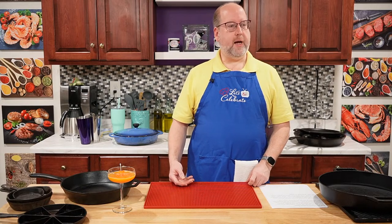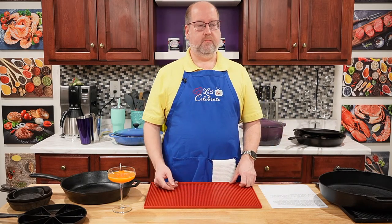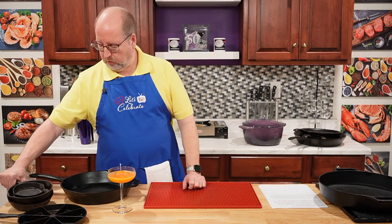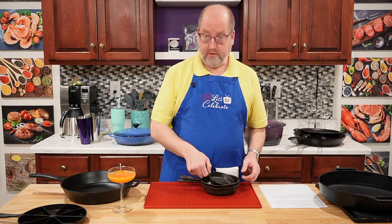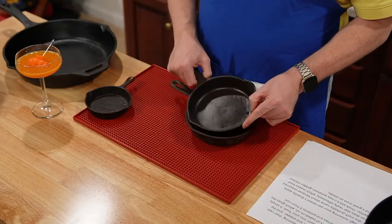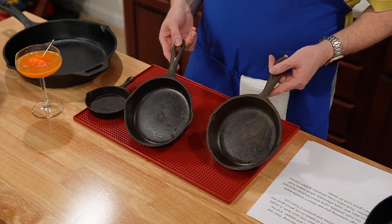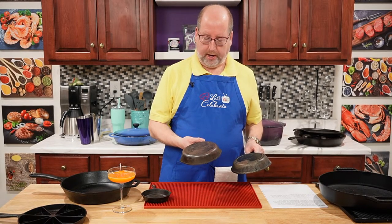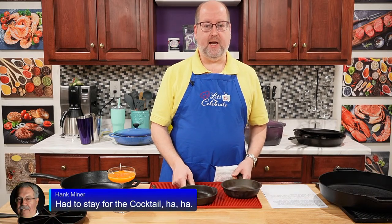So, back to cast iron. It comes in various shapes, sizes, uses, colors, everything. Speaking of older things, I have some here that a friend gifted me. I've never used them. I'm going to have to give them a good cleaning. They're these little handy pans. I don't know who makes them. Oh, this one says Wagnerware, Sydney.